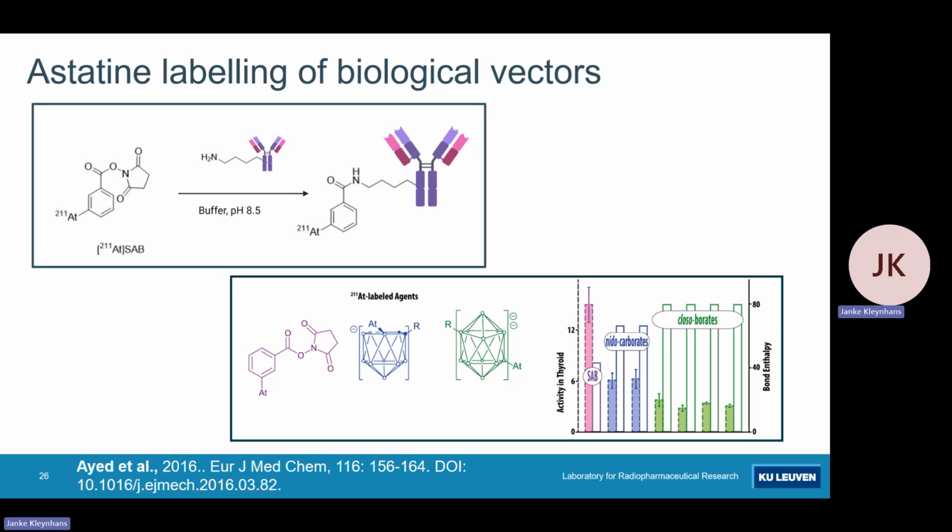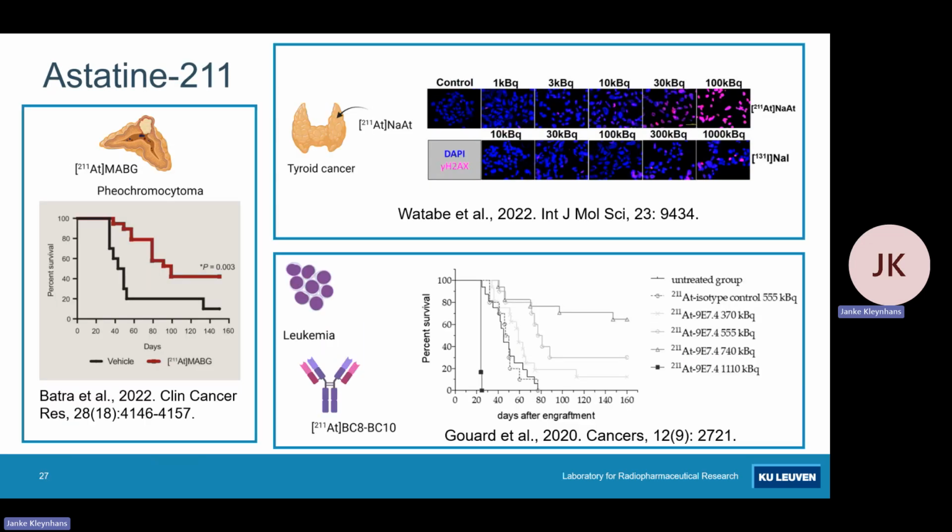Astatine labeling of biological vectors uses SAB or boron cages. You can read more about that in the review there. And then finally, the most advanced astatine-211 application is the use of astatine-MABG, which is similar to MIBG of iodine. It is used for thyroid cancer based on the mechanism that iodine is also taken up into the thyroid through the sodium iodide symporters. And then also radiolabeled antibodies and use for leukemia.